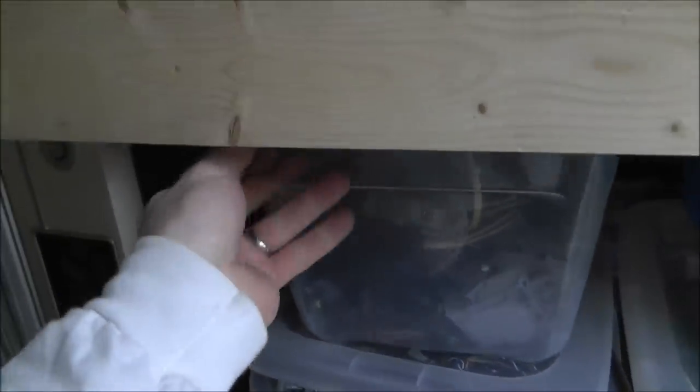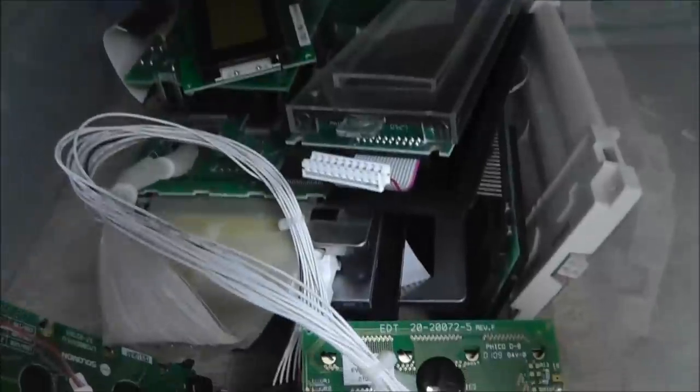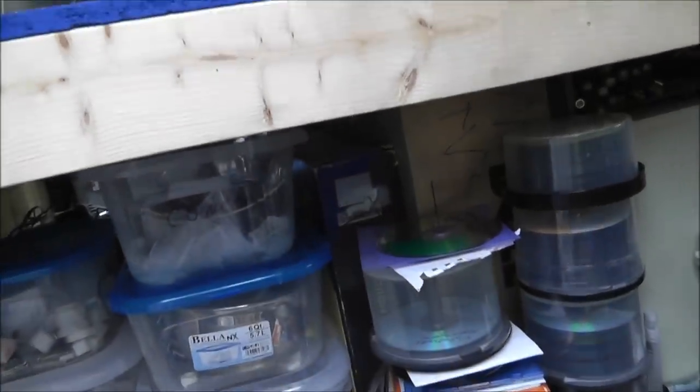These are just switches. So many different switches. Stuff I've taken out of so many things. Terminal blocks, I think, in this box. And circuit breakers. LCDs. So many LCDs. Here's my recycled plastic and printer parts. Bunch of my original CDs and stuff I've collected.